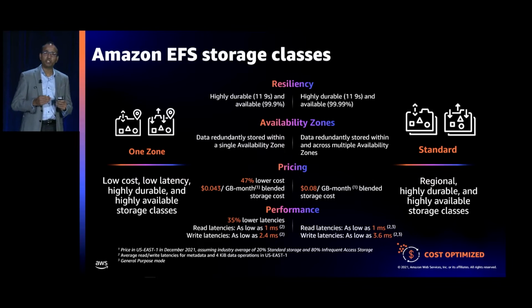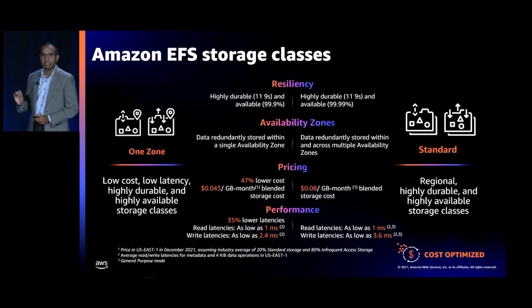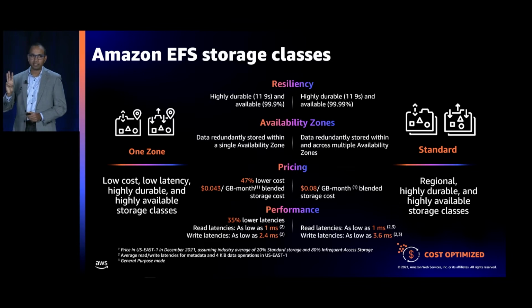One-zone storage classes redundantly store data within a single availability zone and are designed for 11 nines of durability. Now, our standard storage classes redundantly store data within a single and multiple availability zones, and they're also designed for 11 nines of durability. While one-zone storage classes offer an availability SLA of 99.9%, that's 3 nines, our standard storage classes offer an availability SLA of 99.99%. That's 4 nines. So that's one difference between the 2 classes.